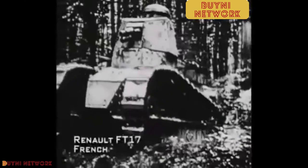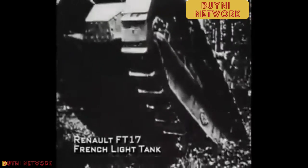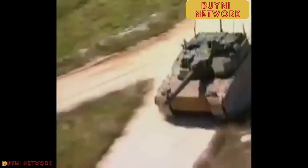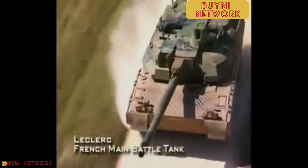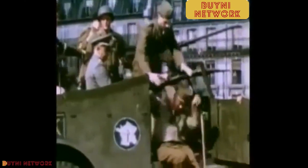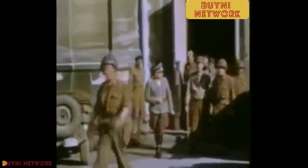France has long been a pioneer in tank design. The Renault FT-17 tank was the first true modern tank, with its main weapon located in a fully traversable turret. French tank designers continued this tradition with the development of the Leclerc main battle tank. Named in honor of Marshal Philippe Leclerc, who led the Free French 2nd Armored Division in the liberation of Paris in 1944.